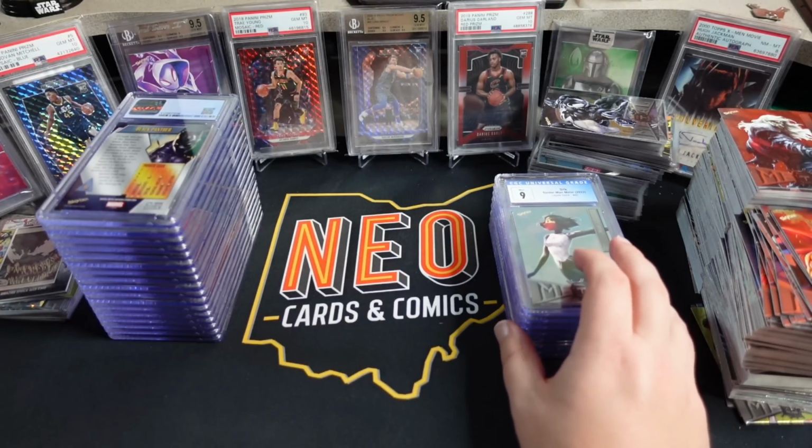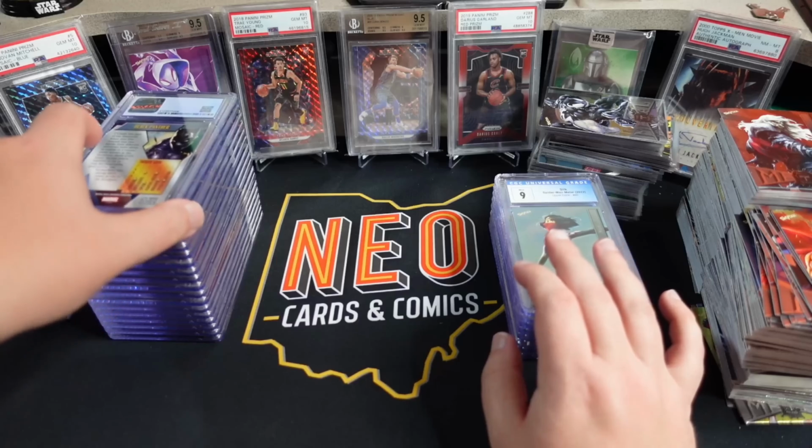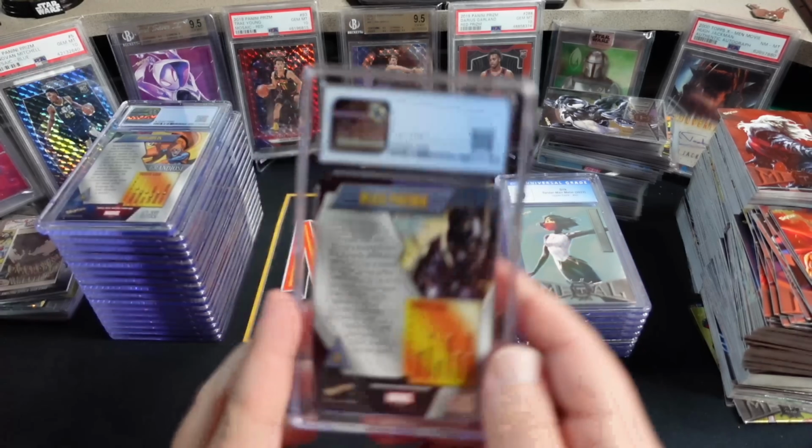I swear there are some gem mint cards in this order. We should be getting there shortly. I kind of grouped them all together.